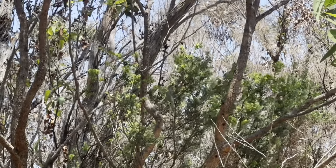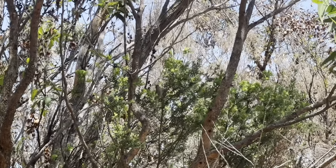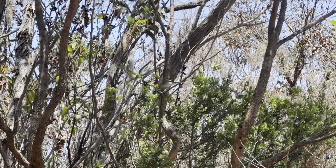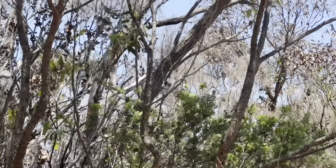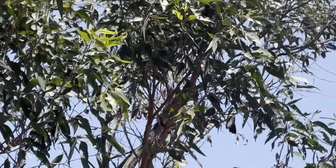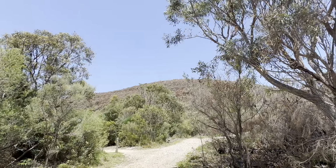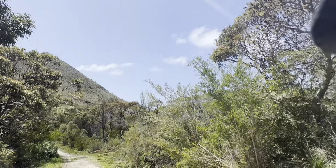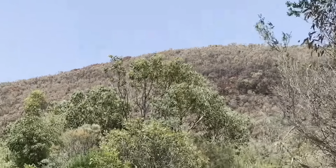There's a lovely bird song from this bird here, and I'm hoping it sings again. But there are other birds in the distance, as you can hear. So there is the burnt Quarry Hill in comparison to Stevens Peak, which remains green and lush. So we'll head up there and see how we go.